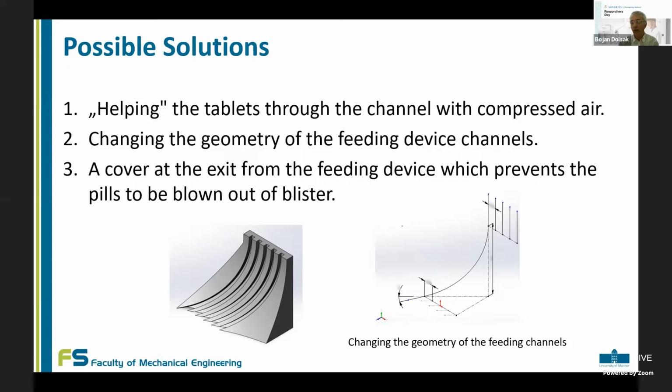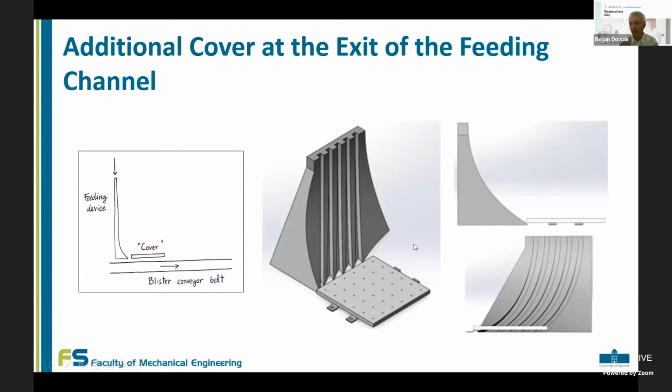And the second possible solution would be to change the geometry of the feeding device channels, which is presented on these two pictures, to make a less sharp, smoother curve, in order to prevent any possible places where the pill could jam. And the third one is a cover at the exit from the feeding device, which is presented on the next picture. So you have these feeding device channels, and you use compressed air, but to prevent the pill at the very end, at the exit from the channel, from jumping and not ending in the blister, we would suggest the company make this plate so that the tablets would go under this plate into the blisters.